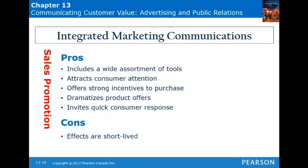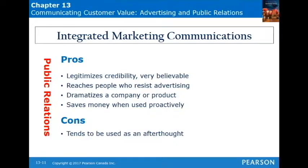Sales promotion pros: includes a wide assortment of tools, attracts consumer attention, offers strong incentives for purchase, dramatizes product offers, and invites quick consumer response. Cons: effects are short-lived. Public relations pros: legitimizes credibility, very believable. Reaches people who resist advertising. Dramatizes a company or product, saves money when used proactively. Cons: tends to be used as an afterthought.